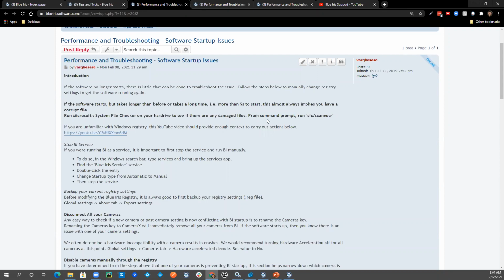That's a simple cue to tell you that you might want to run Microsoft System File Checker and look for damaged files. This is almost always a reason why Blue Iris would not start within the first 5 seconds. I've had customers reach out and say it doesn't start for like 30 minutes. That's definitely not normal, and it almost always has to do with your file system.